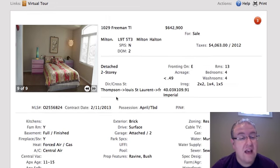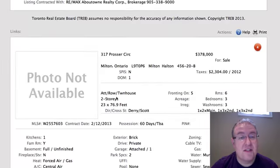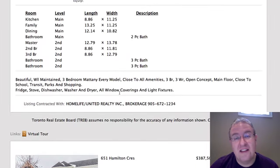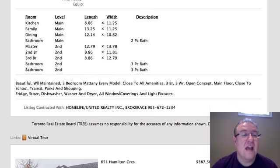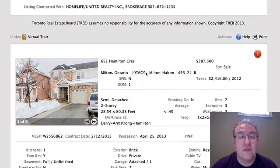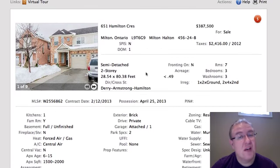And so the next one up is 317 Prosser Circle, and so this one is an Emery model. They call it the Every model, like the Everyman, but it's 1370 square feet. Nice popular floor plan for a first-time buyer, and we don't know much about it in terms of hardwood floors or upgrades or anything. So if we assume it's a vacant version, we have seen them go in the 370s.